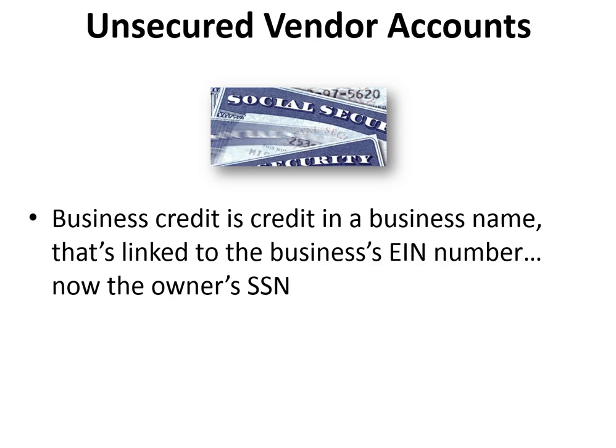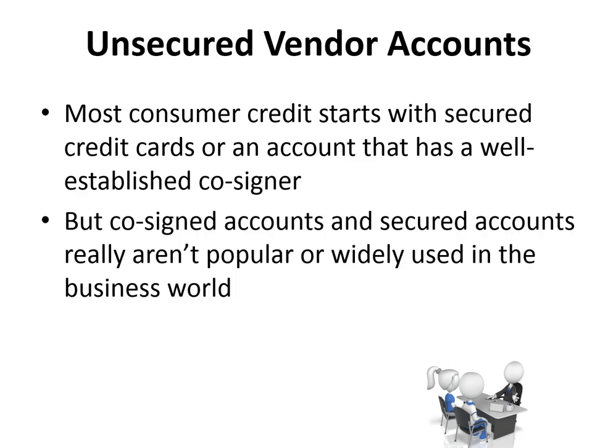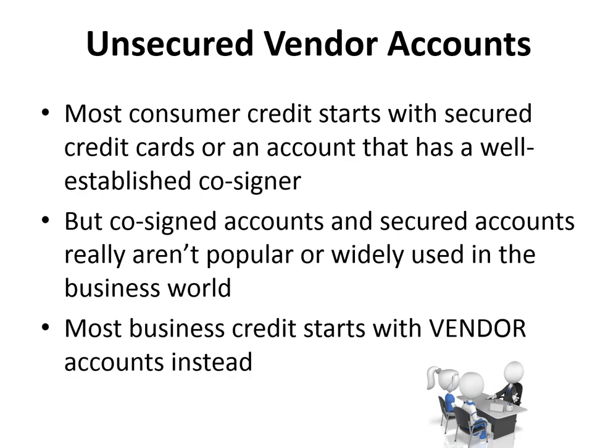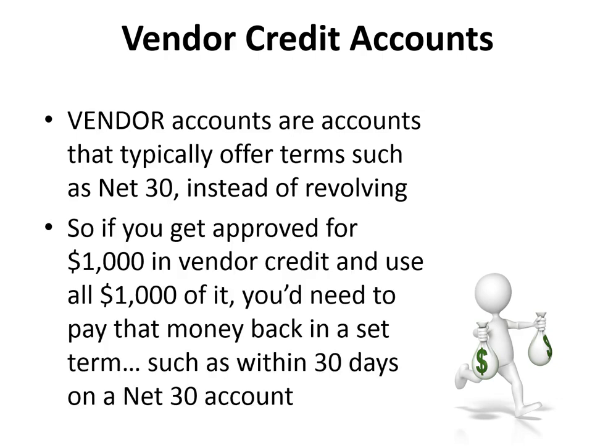So business credit's credit, again, it's in a business name. Okay, so most consumer credit starts with secured credit cards or an account that has a well-established cosigner. Usually, when you first start building your credit, you either do it with small credit cards, secure credit cards, or a cosign loan. But cosigned accounts and secured accounts, they're just not widely used or popular in the business world. Instead, you're going to start building a business credit profile with what is known as a vendor account. Now, vendor accounts are accounts that typically offer terms such as like net 30. Okay, so if you get approved for $1,000 in vendor credit and you use 1,000 of it, well, then you'll need to pay 1,000 back within 30 days.